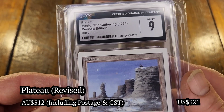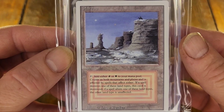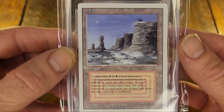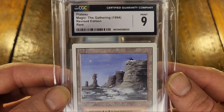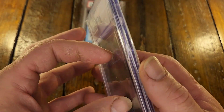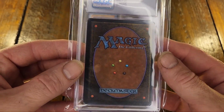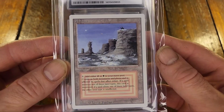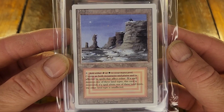And I've got a Plateau. Obviously, these dual lands are very useful and in high demand. It's nice to get one in such good condition. Even if it's a CGC case, which might not be the best, it's still a 9. It's still been verified as authentic. It's a nice card. Looking at it through the case, it's in primo condition. I can't see the surface, but everything else looks really good. Yeah, definitely nice to have another dual land in the collection.